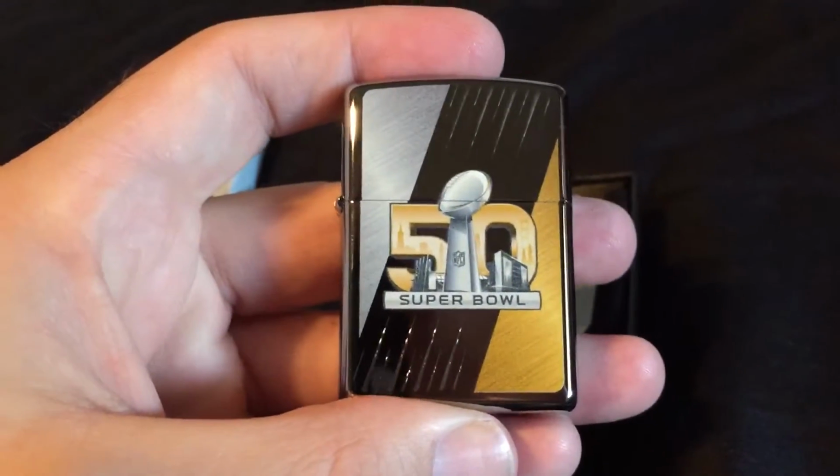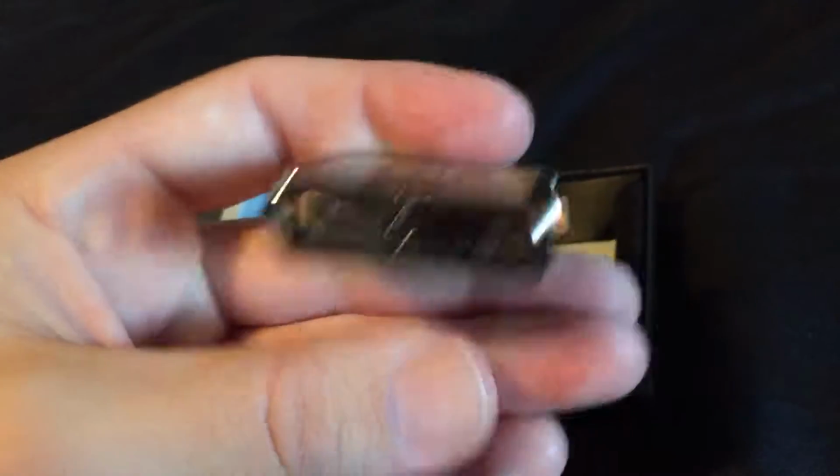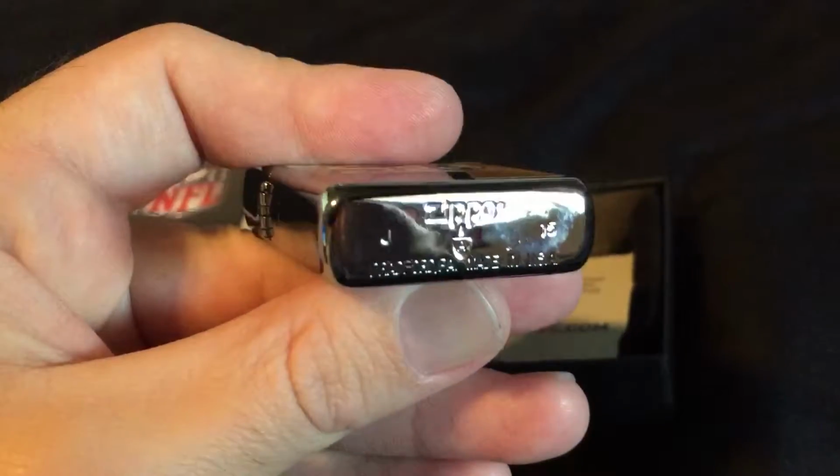I'm a huge football fan, Cowboys fan actually. Hopefully they make it to Super Bowl this year.